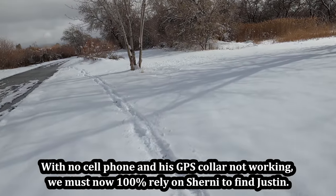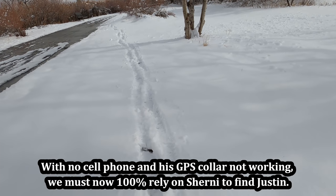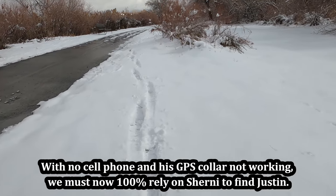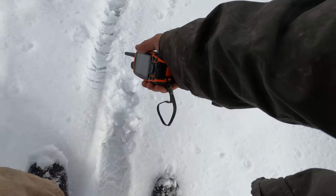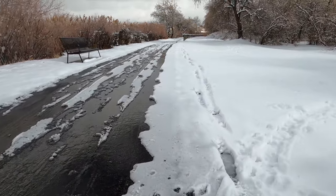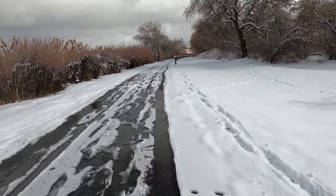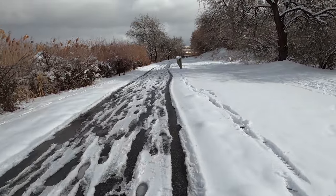Let's see. Here's human tracks. They're a little bigger than mine. This could be him, I guess. Does it tell us what boot? Those kind of look like boots. I could see him walking in the snow more than out here. So I'll bet you this is his track.